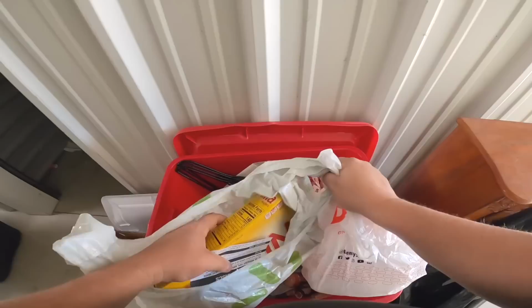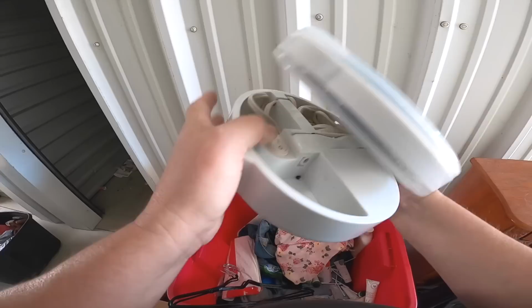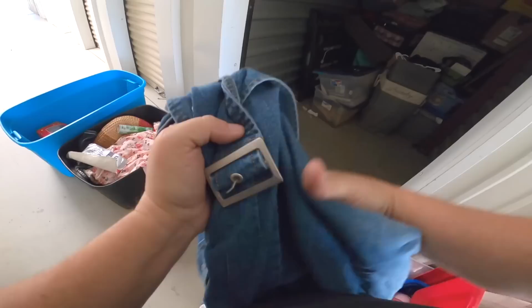Oh, gross. Food. Nice hangers right here. Yeah, what's this? Okay. I think it mounts to the wall. Yeah, that's what it does. Self-tanning towelettes. Look at that. Well, it's a denim dress, like a little short dress. That'll probably sell.